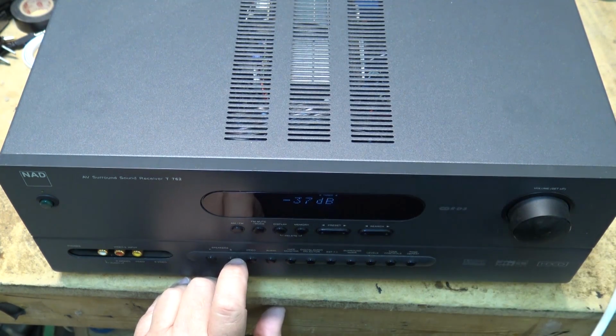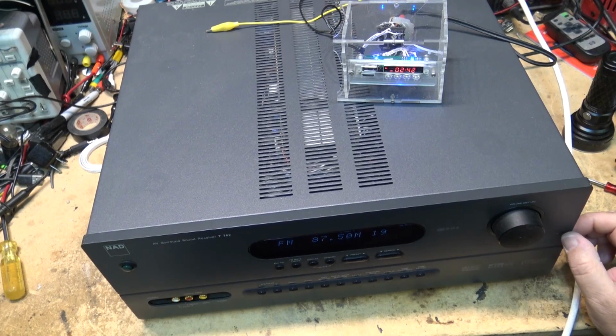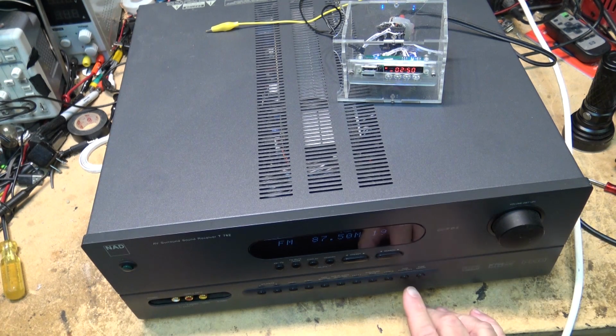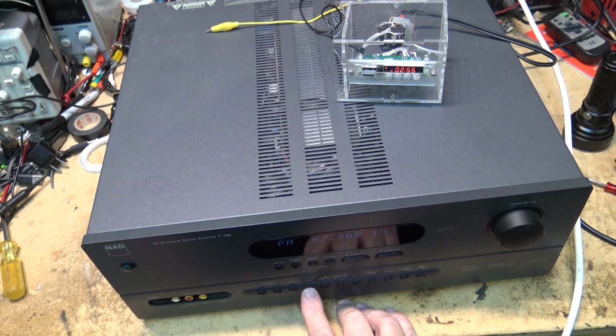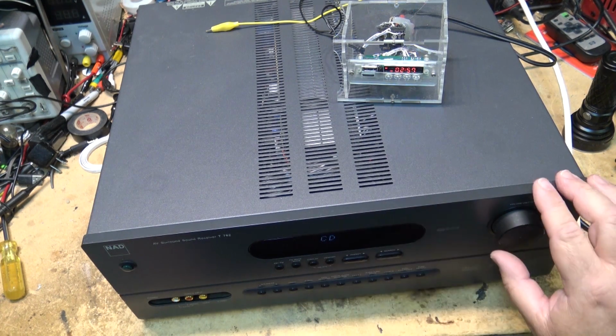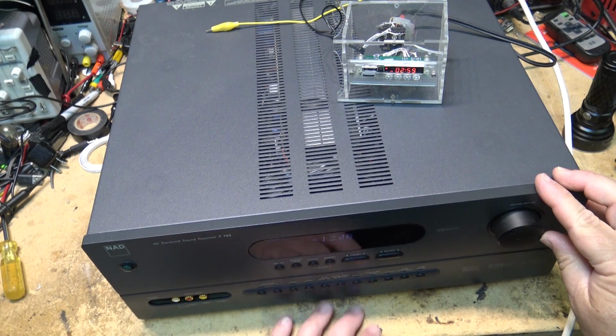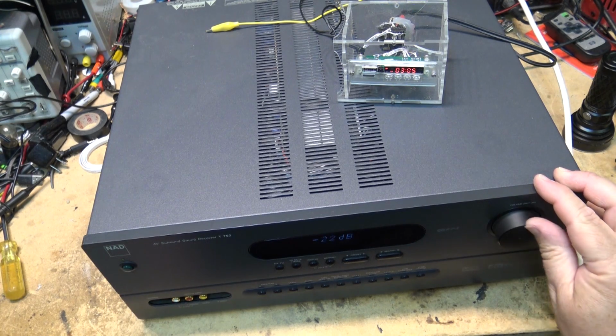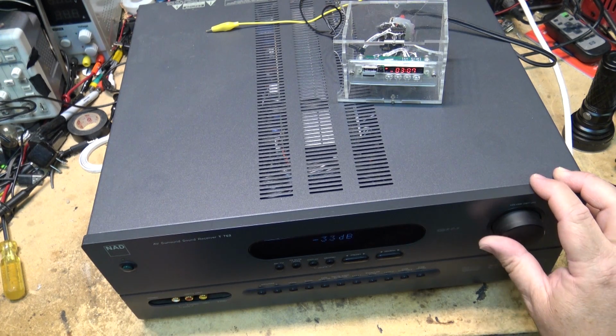Try some of the other sources on this thing. I just talked to the client. He said he had no sound on the CD input, so I've just plugged an input onto the CD input, and we're just going to select, where is my mode here, CD. Certainly sounds like it's working to me.